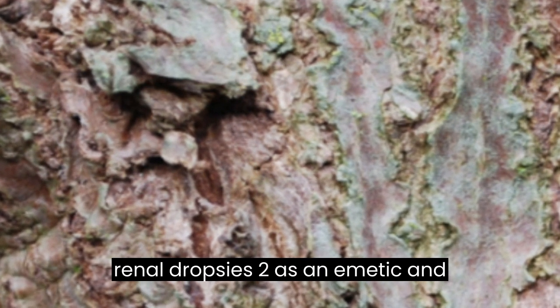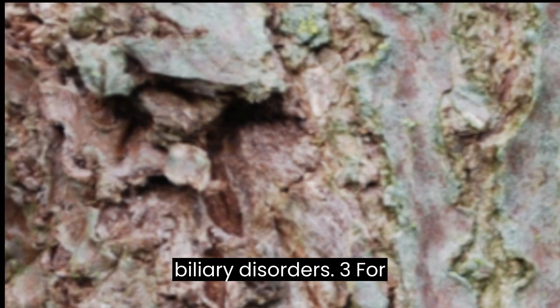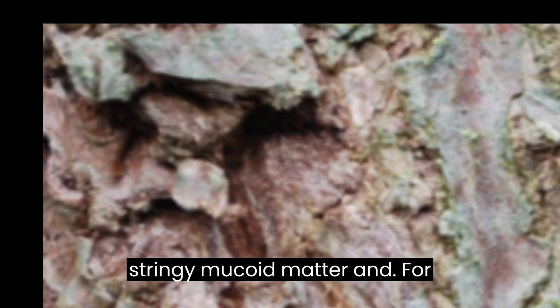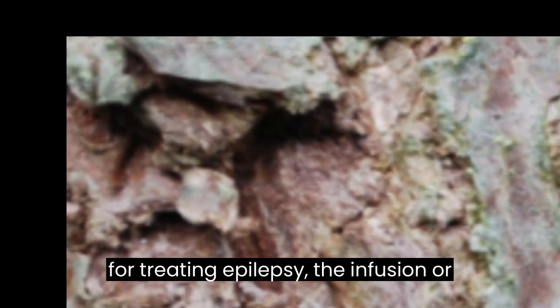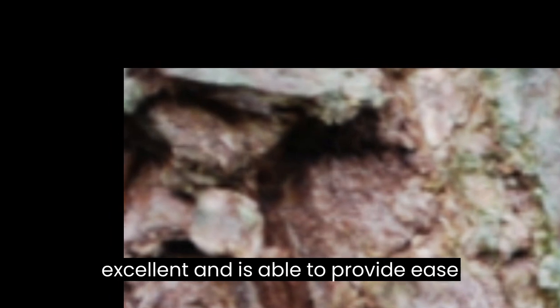Uses: 1. It is used to treat cardiac and renal dropsies. 2. As an emetic in biliary disorders. 3. For spasmodic asthma with copious phlegm and stringy mucoid matter, and 4. For treating epilepsy. The infusion or decoction of the bark is considered excellent and is able to provide ease very quickly. Let me know if you want more information on inner elder bark.